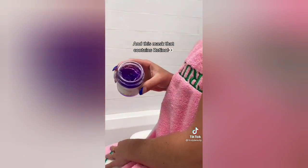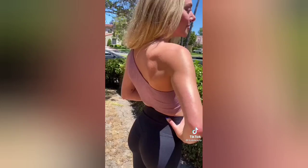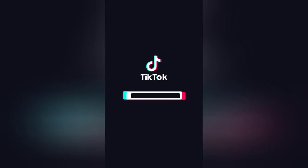Then I use this oil to help with uneven skin and texture, and this mask which contains retinol, which helps increase cell turnover and reveal new skin. Do not skip the moisturizer. So smooth.